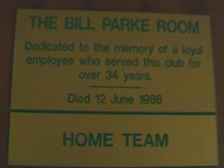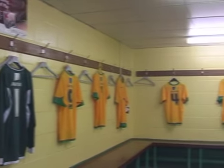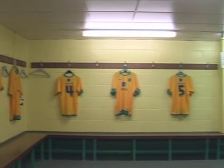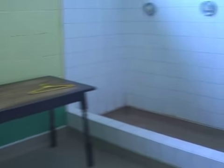Here we are now in the City stand and the home dressing room. As you can see, all the shirts are laid out as if it was a match day, and this is the final preparation area for Norwich City's players before they go out to action. And after the game, they've still got an old-fashioned plunge pool and showers to refresh themselves.